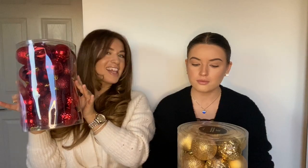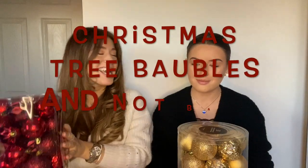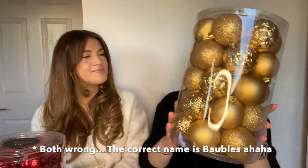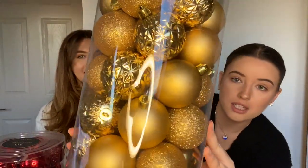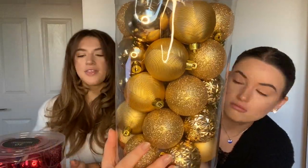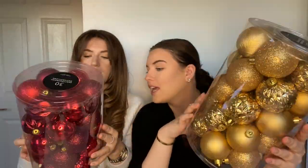So yeah, these are the balls, the Christmas tree balls. I think it's called like this, right? I would say so. Okay, good. And for the gold ones, we've got some kind of different designs. Actually, they are the same design. No, they're not. Oh, they're actually not, believe it or not. Till now I thought they were the same, but yeah, this is cool. So we got one packet of each because I think it's gonna be all right.